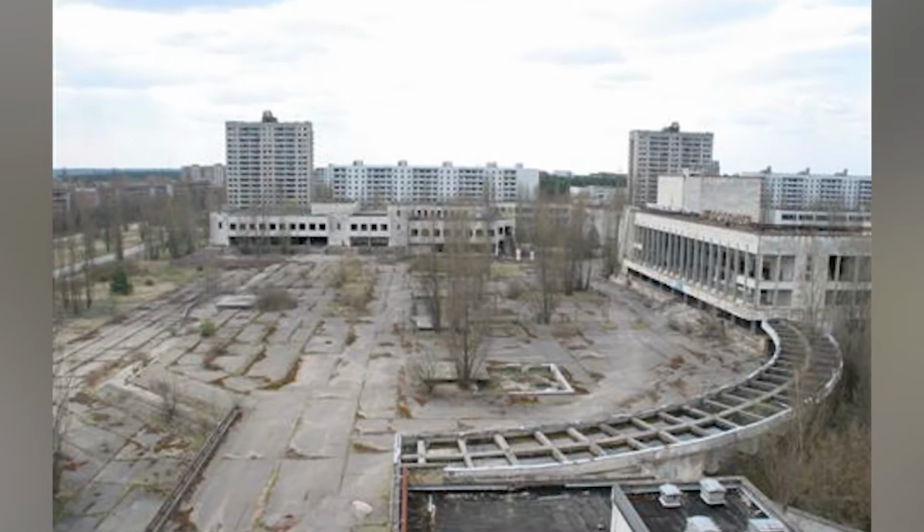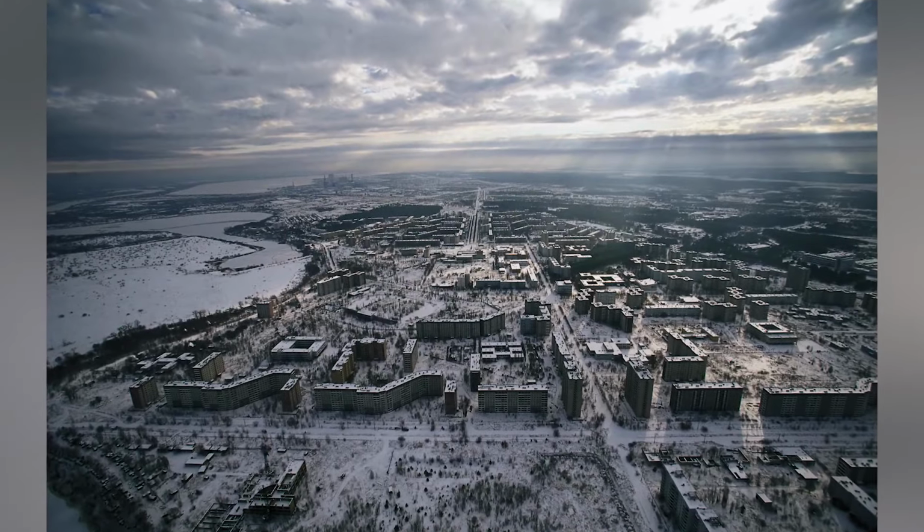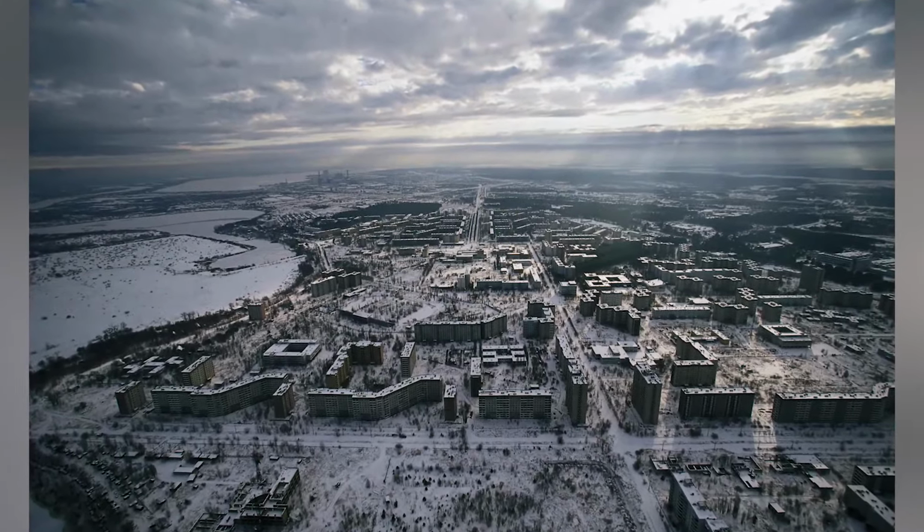The city was founded on February 4, 1970 as the 9th nuclear city in the Soviet Union to serve the nearby Chernobyl nuclear power plant. It was officially proclaimed a city in 1979 and had grown to a population of 49,360 by the time it was evacuated on the afternoon of April 27, 1986, the day after the Chernobyl disaster.